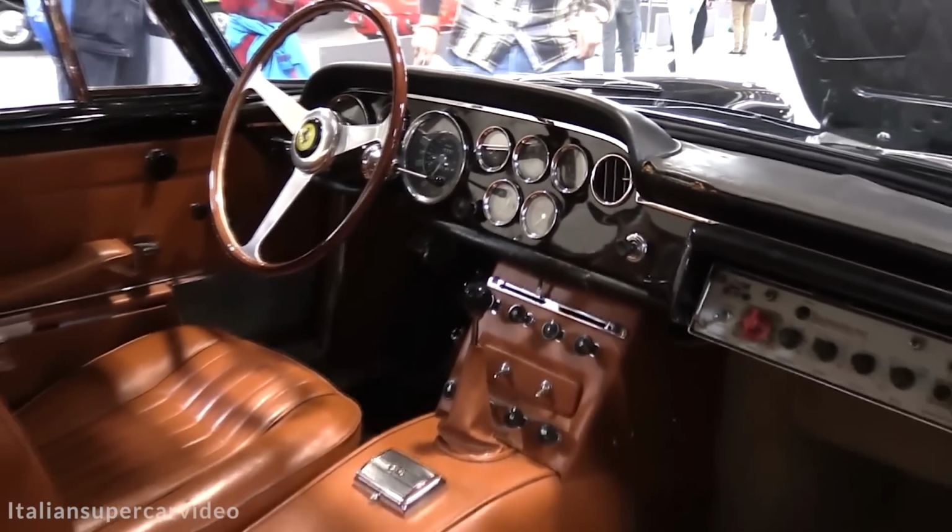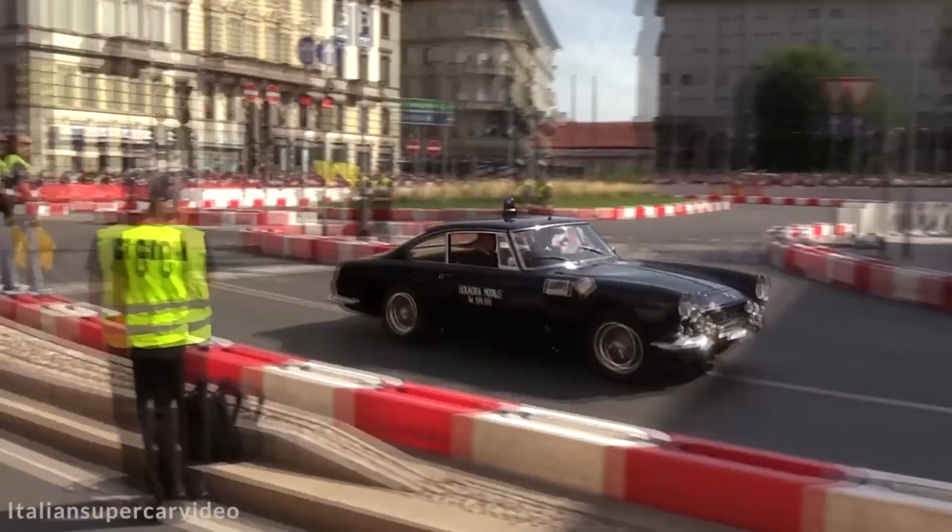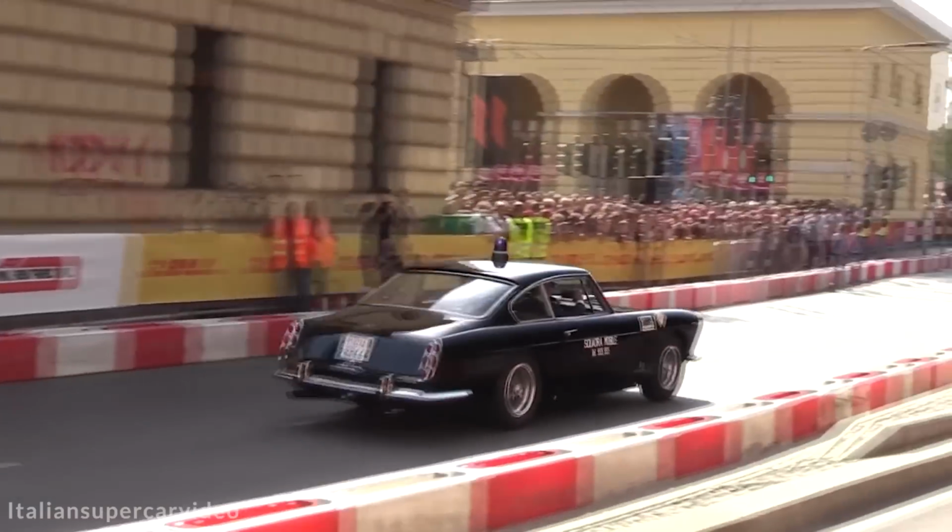More recently, one of the black Italian police models went on sale, and the police lights are still in working order if you want to clear away traffic to hit max speed on the way to the grocery store.